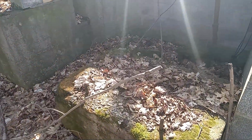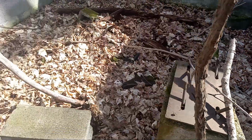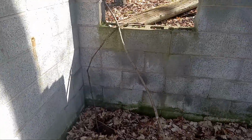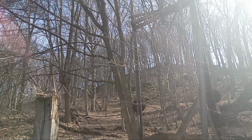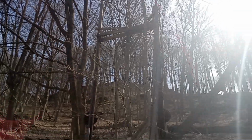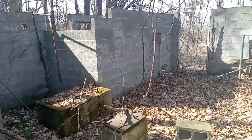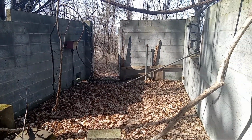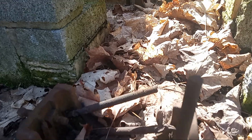If anybody knows how this room worked or how this equipment worked, how it relates to each other, let me know in the comments below. It's a kind of apparatus up there. Don't know what that is exactly. It's a pulley up there. It's just some sort of a machine nestled here.